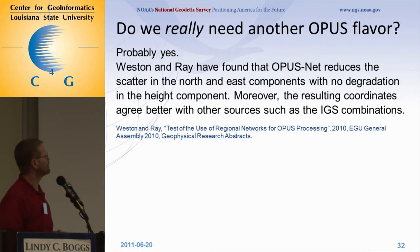For the height component, there's no degradation. It doesn't get any worse. So at worst, you're doing better in the horizontal and you're doing no worse in the vertical. Probably, when all shakes out in the end, you'll be doing better in all three coordinates. They're already getting results that indicate that, but they're doing a lot of testing yet.